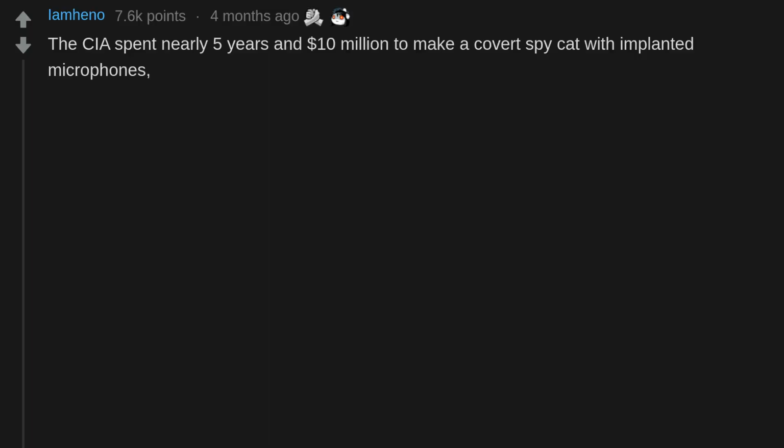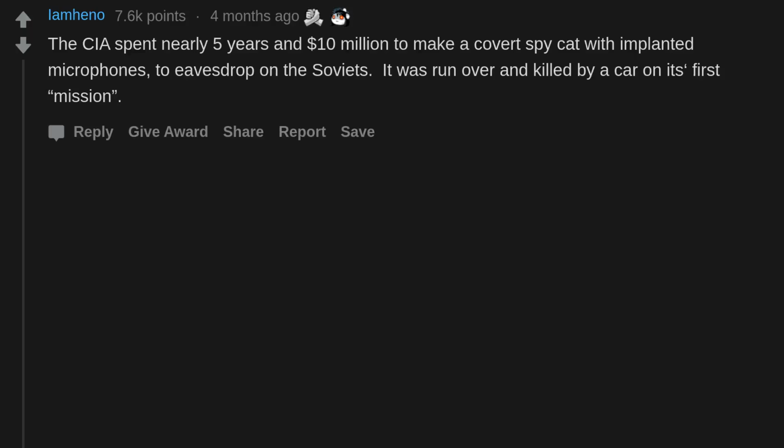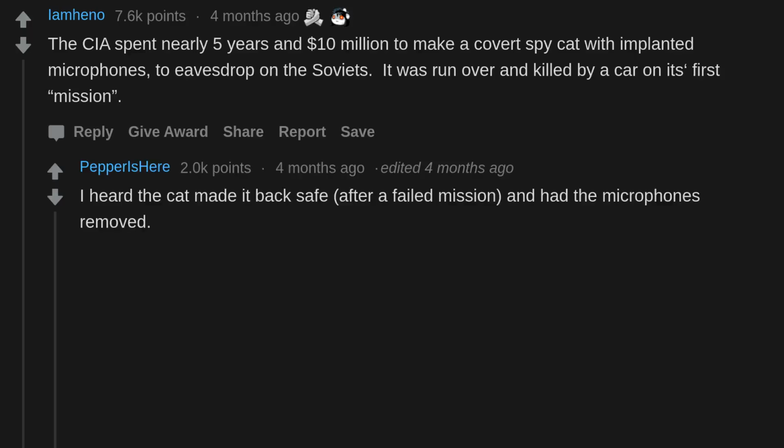The CIA spent nearly 5 years and $10 million to make a covert spy cat with implanted microphones to eavesdrop on the Soviets. It was run over and killed by a car on its first mission. I heard the cat made it back safe after a failed mission and had the microphones removed.